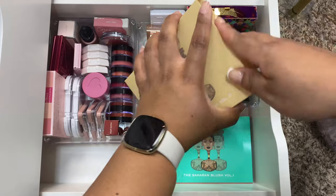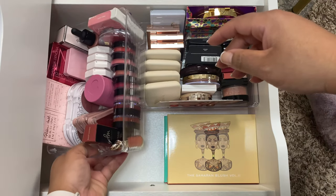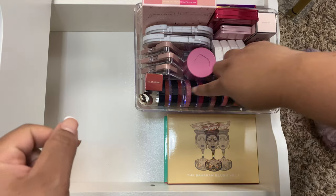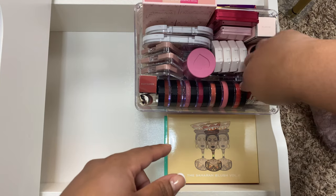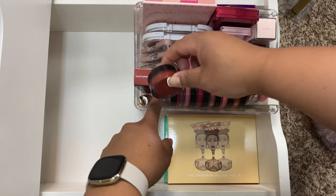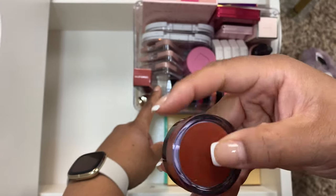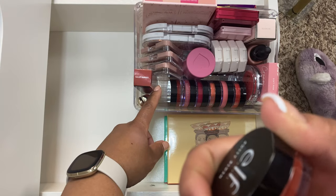On to all the cream blushes back here, you guys. So, I'm just going to pull this out and set her on top of this one. This first row here is basically all the e.l.f. blushes that they came out with, okay? The cream, putty e.l.f. blushes. This is all of them, okay? And I don't even know the names. Are the names even on here? I don't see a name.